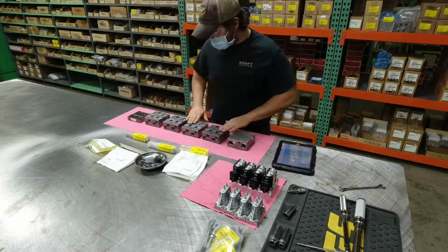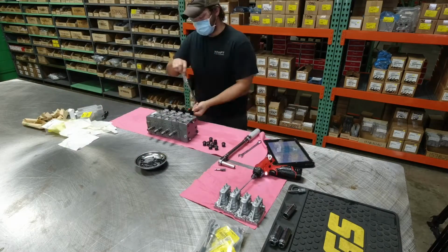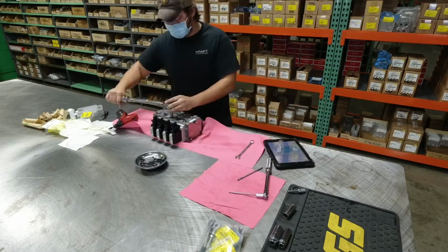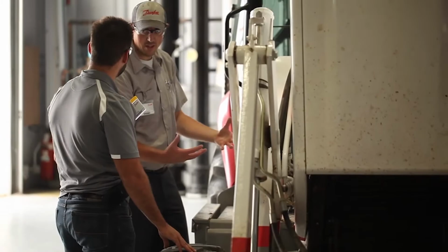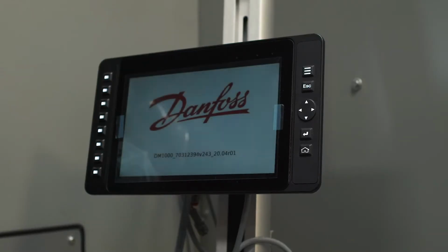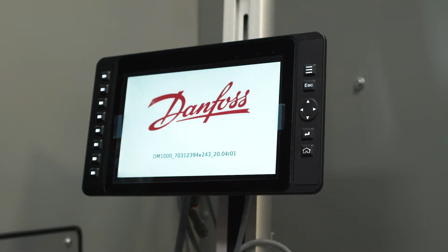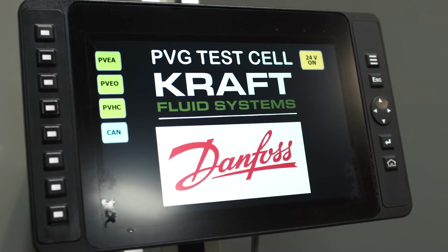Kraft maintains a large amount of PVG inventory that allows us to build, test, and ship valves quickly, in some cases within 24 hours. Of course, with growing demand, we needed to improve our testing capabilities. We've just recently put the finishing touches on our brand new state-of-the-art PVG Test Bench. This new investment allows us to test the complete range of PVG products to factory specifications.